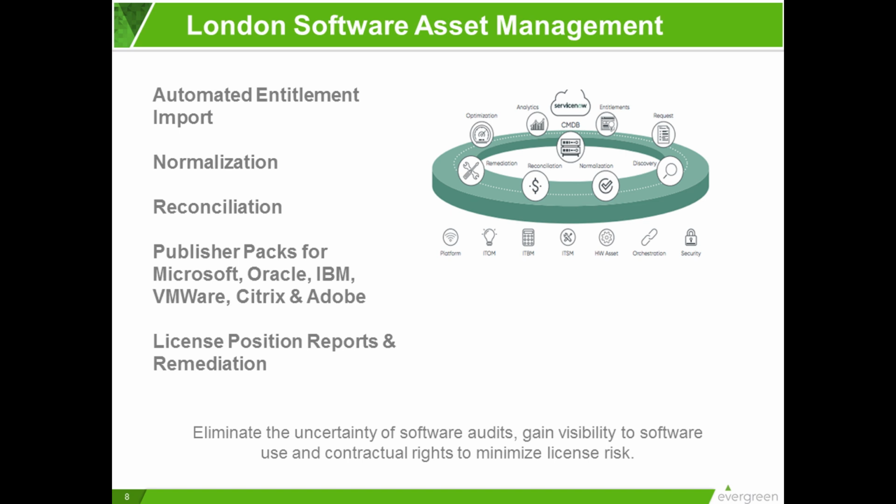Software asset management takes a big leap forward with London. Let's hit the highlights here. Automated entitlement import automates the process of importing procurement data. An extensive content library aids in the normalization process to understand what has been discovered in your environment. Built-in software license calculation intelligence is easily applied to software entitlements without writing code to make reconciliations easier.